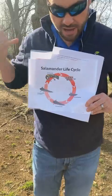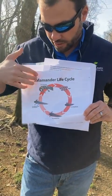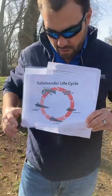So they will lay their egg mass in the water, about 200 or so eggs, and they will go through a few different stages of life before they become their adult salamander. So first they'll sprout their gills. They'll be in their larval form. They're underwater, breathing through the water.